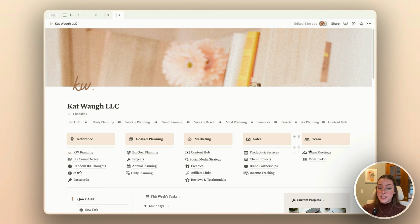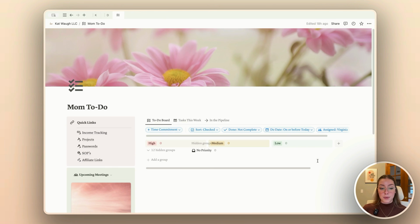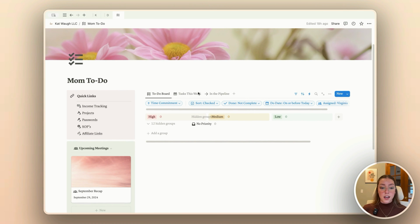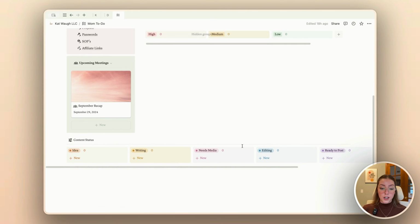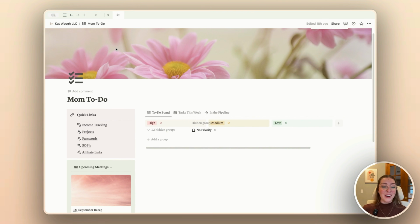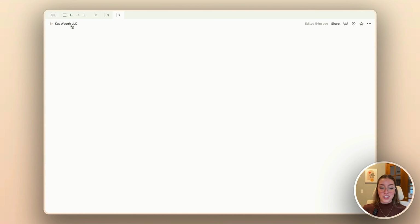Now, over here in the team section is where I have my team meetings, and then I also have my team member hub. As I mentioned before, my mom does my bookkeeping, so I do have a nice little spot for her to come in and see her to-dos. She can see our upcoming meetings and then also any other pages that she might need to access, as well as her tasks for the day, the week, and then anything that's coming up in the future. And then I also have a little area for her to see the content status of what's going on, because she does proofread a lot of my content for me, bless her heart. So she can access that here too if she needs to.